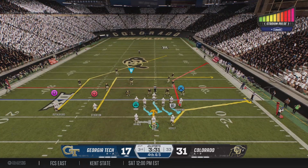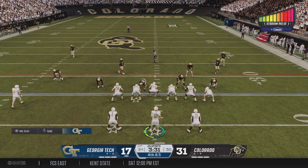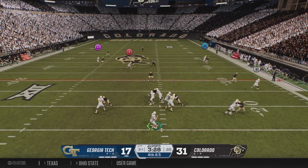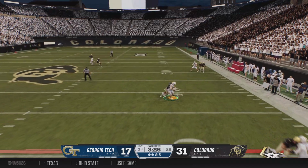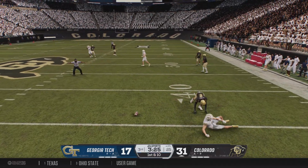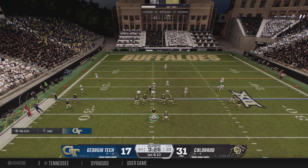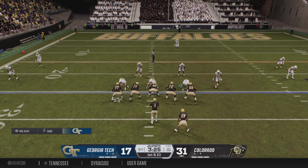They've already got a bunch of sacks on them today and another quarterback pressure. This offense has to try to find a way to get the ball out a little bit quicker, to protect the quarterback a little bit more. Whether it's screens, whether it's draws, whether it's rolling the quarterback, something has to change for this offense to protect the quarterback a little bit better.